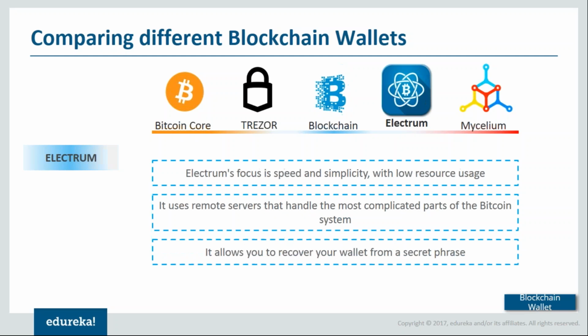Okay. Next, we have Electrum. Electrum is again a very popular desktop-based wallet and is known for its security features as well. In terms of speed as well as simplicity, it is one of the most popular desktop wallets. There are various features with respect to Electrum, so I would definitely recommend that if you're looking for a desktop wallet, this is one you should put your eyes on. But one thing you need to remember is that Electrum has slightly higher transaction fees compared to the other desktop wallets.